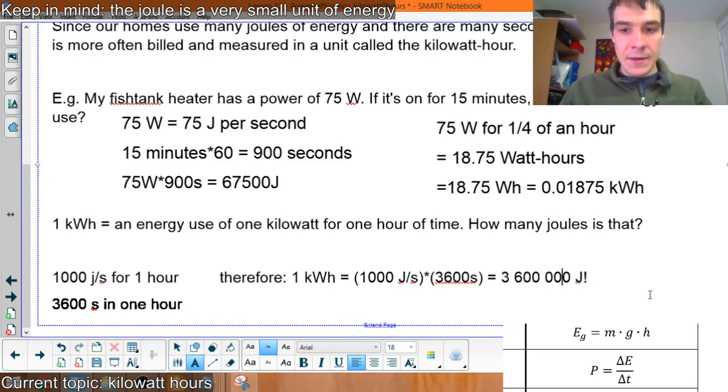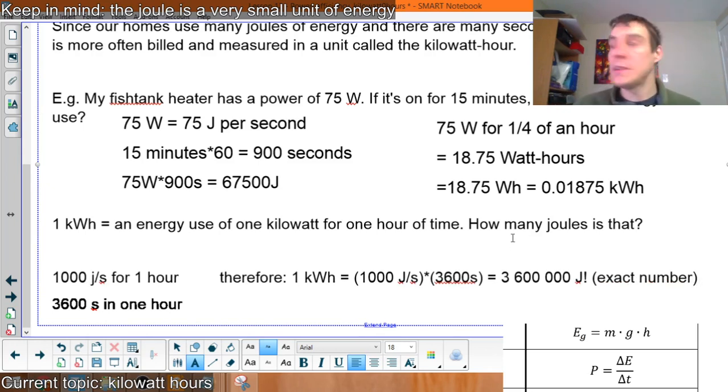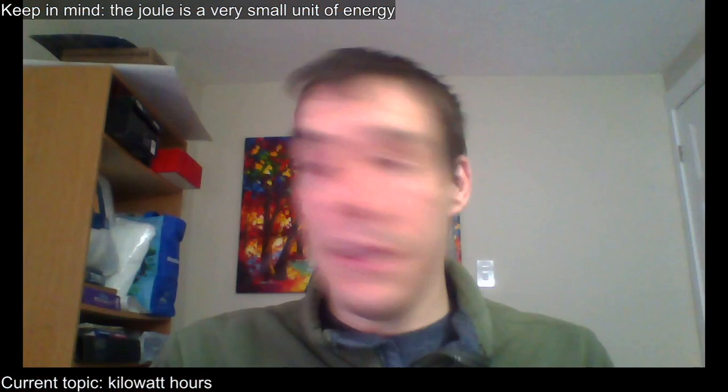And that is an exact number, right? Because it's 1,000 and 3,600, those are counts. So that's an exact number. 3.6 million joules in 1 kilowatt hour. So now you can solve problems involving kilowatt hours, and I'll have some practice problems like that up with this note. So that's the end of the lesson, right?